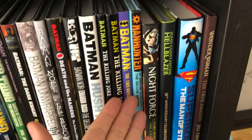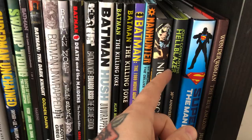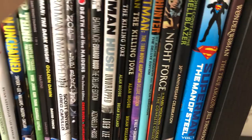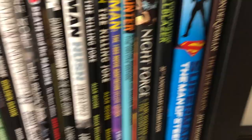Yeah. Manhunter. Archie Goodwin and Walter Simonson Deluxe Edition. Night Force by Gene Colan and Marv Wolfman. Hellblazer, the 30th anniversary. Superman Man of Steel, Volume 1. I think there are up to four volumes of that. This is the John Byrne run. Wonder Woman by Brian Azzarello.